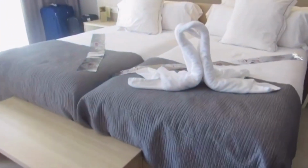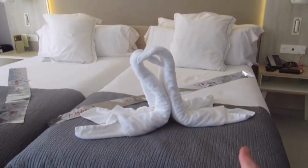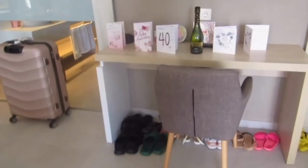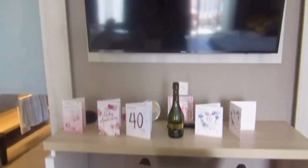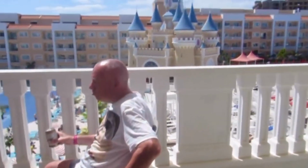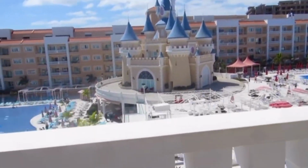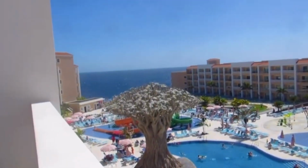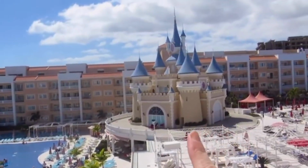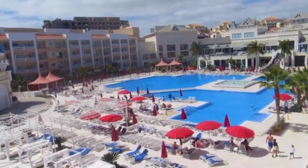And then two beds, and they've even got a swan, and their anniversary banners up here. Then you've got another desk up here, and their cards, and a TV up here. And then a table and chairs over there, and some fruit to take to the room next door. And this is the outside view. There's the sea over there and some pools, and then there's a castle view and then pools.